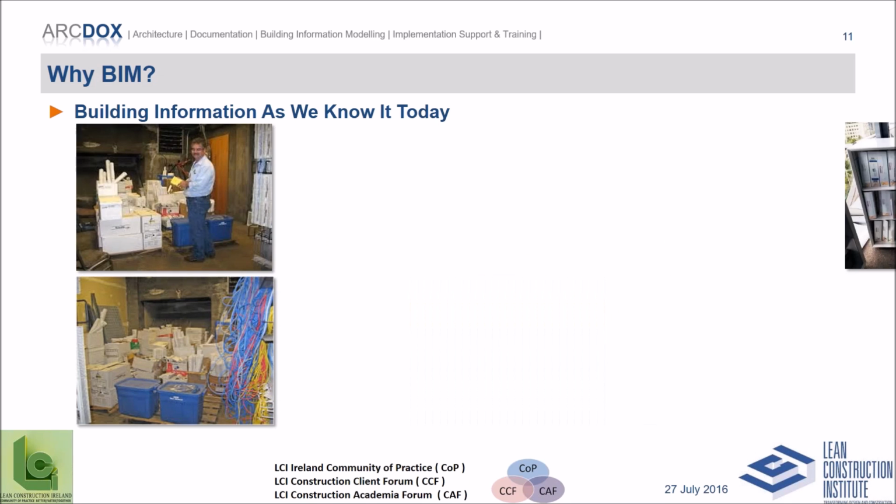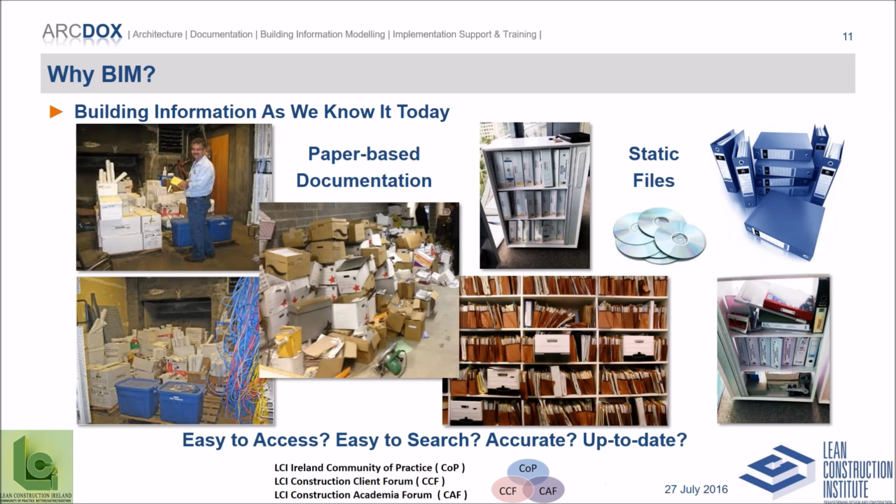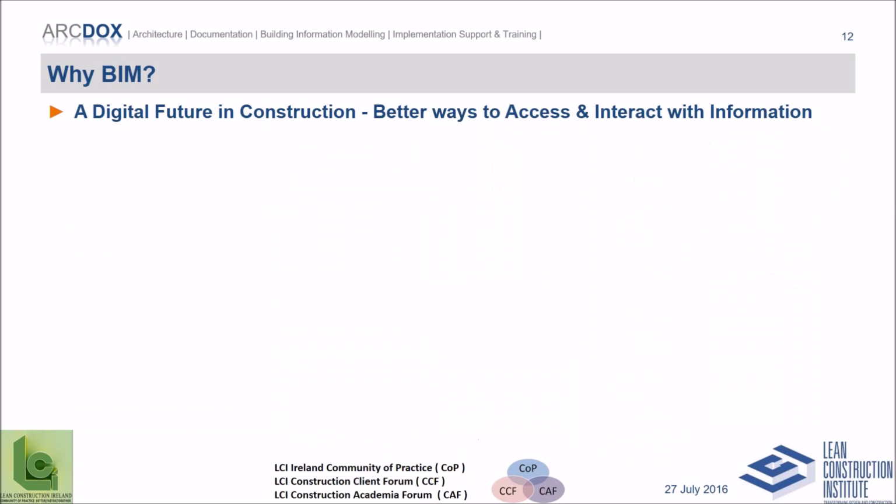The problem is building information as we know it in the construction industry today is the exact opposite of what I've just said. It's predominantly paper-based. It's very difficult to search or query. It's highly unlikely that it's accurate because of the way it's produced and when it's produced. And in its static format, it's very difficult to keep it up to date. And very quickly the information becomes redundant. And things don't have to be that way.